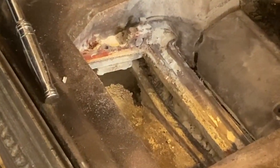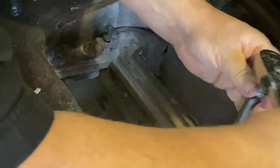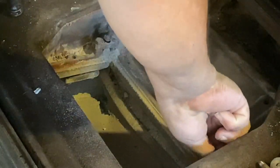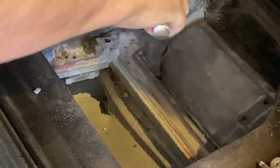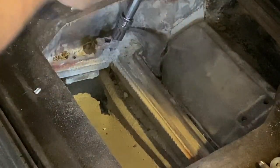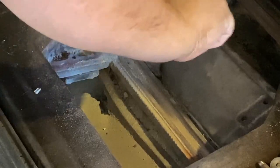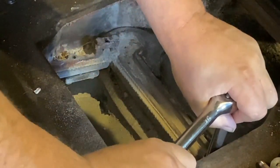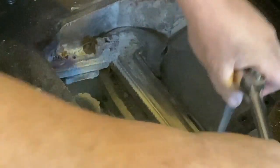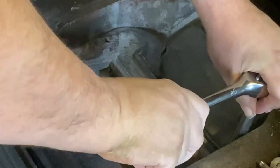We don't have the parts to do that right now, and I really want to do it and get it done, but I think it's more important to get this stove back online. So we're going to go ahead and replace the damper for the secondary burn, and we're going to worry about this other stuff when it's warm weather and we don't need the stove quite so much. It still may not be quite as efficient as it's supposed to be, but I'm willing to bet it's going to burn a lot better.